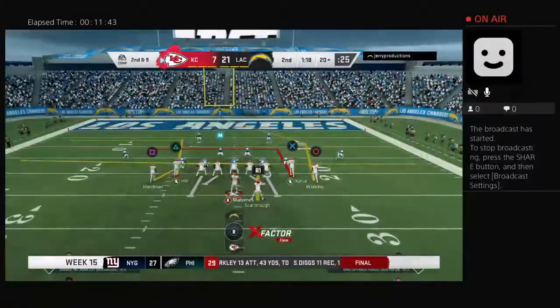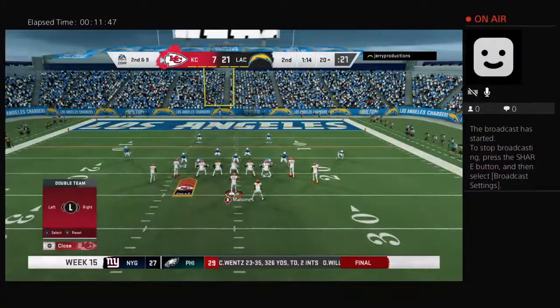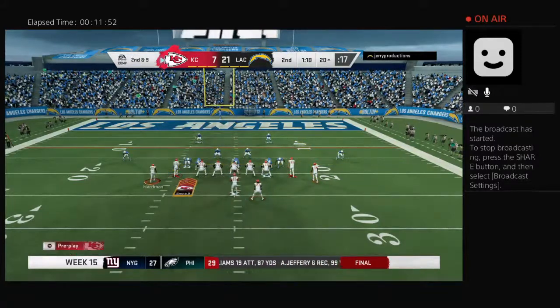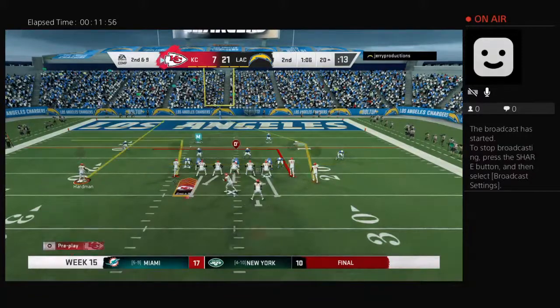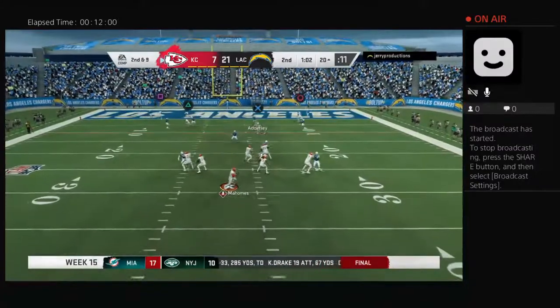Here's 2nd and 9, just a yard on that last run. Hey, watch it, watch it. Share. Hey, if you kill it, motion me out. 44. Attack. Mike, 44. Working from the gun, Mahomes.